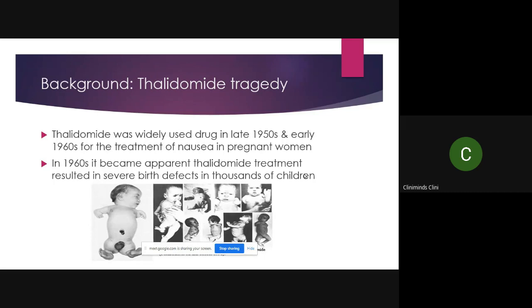Now, what is the impact? These children cannot be independent on their own. They cannot work or do a job on their own, so they need the support of their parents. Again, if the parent doesn't go to work, it will be an economic impact to the family and also for the country. So this has changed the concept of drug approval by the health authorities. From here onwards, the health authority made it compulsory that we need to have safety data in order to get the drug approved.